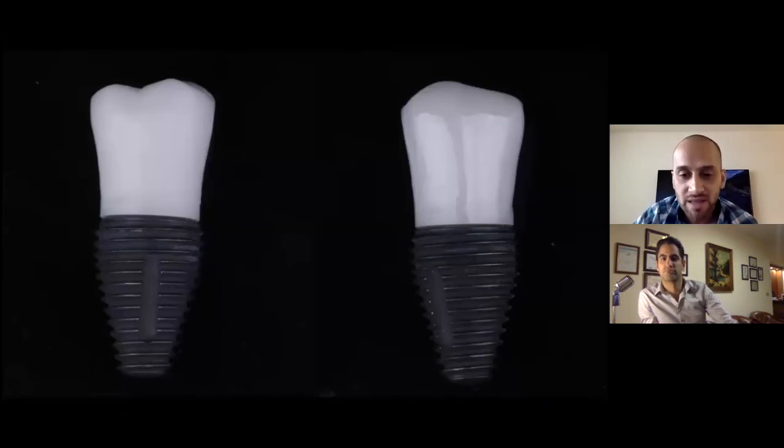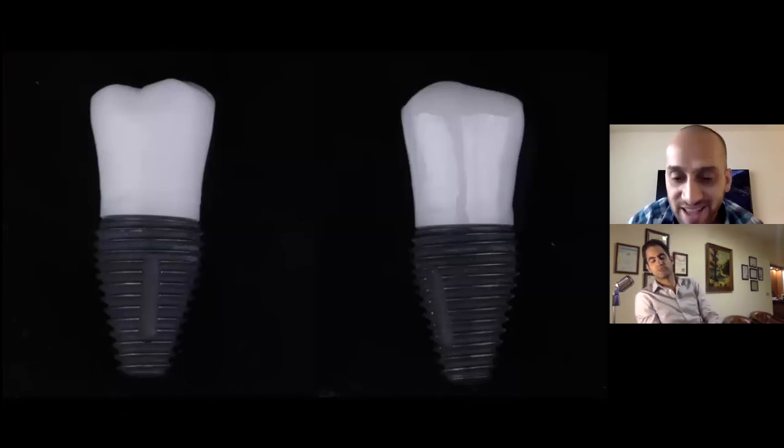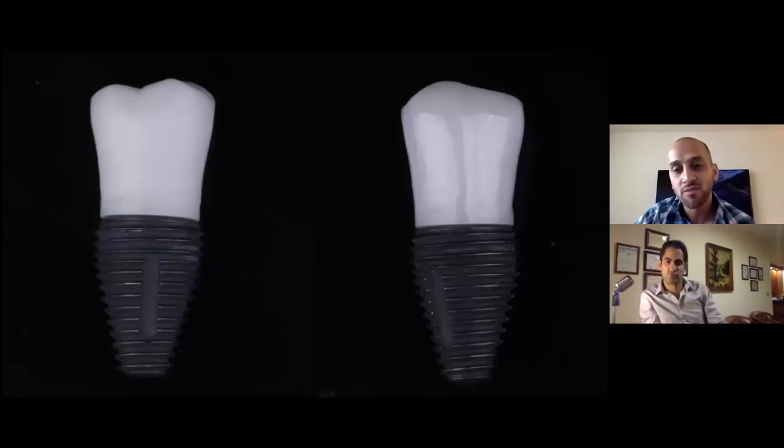Same abutment, once it's polished, look at that surface smoothness. It almost looks like glass. You could see your own face in it, right? It's really smooth. So my recommendation is very highly smooth zirconia because it has the right surface roughness to be able to avoid the accumulation of bacteria.